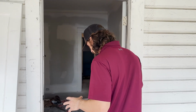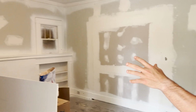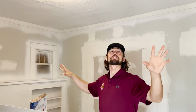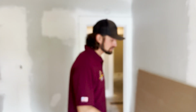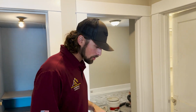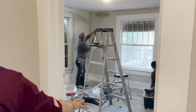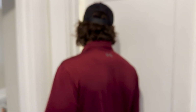So let's walk through here. So really big living room, okay? And all new drywall. The entire living room was redone, okay? Really bad shape when we got it. So walking through the living room, we walk into a little alcove right here. We have bedroom number 1. All right, guys, so bedroom number 1 in here. We have our bathroom, which is going to be fully redone.